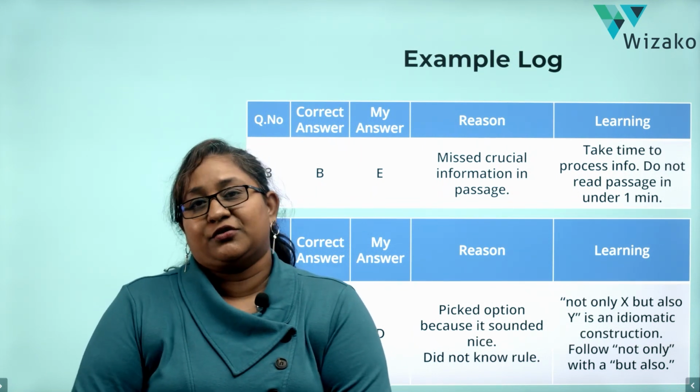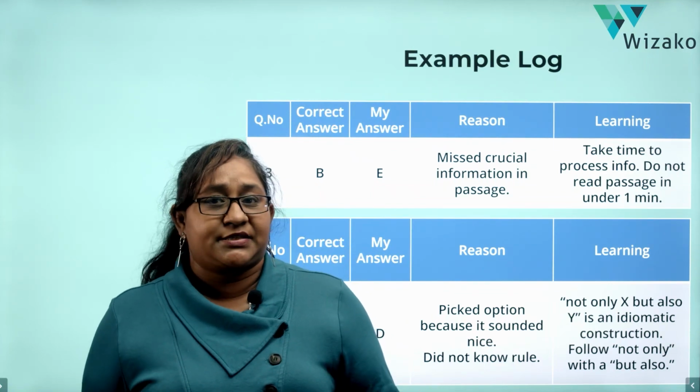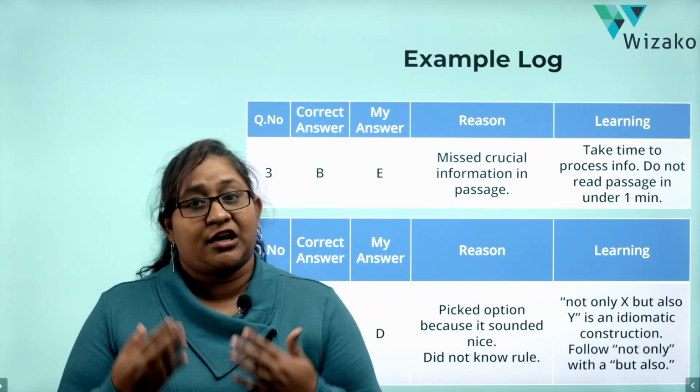Make sure you make a note of the flaws and do an analysis. It is to some extent about the number of questions that you practice, but it is to a larger extent about how you think and approach the test.